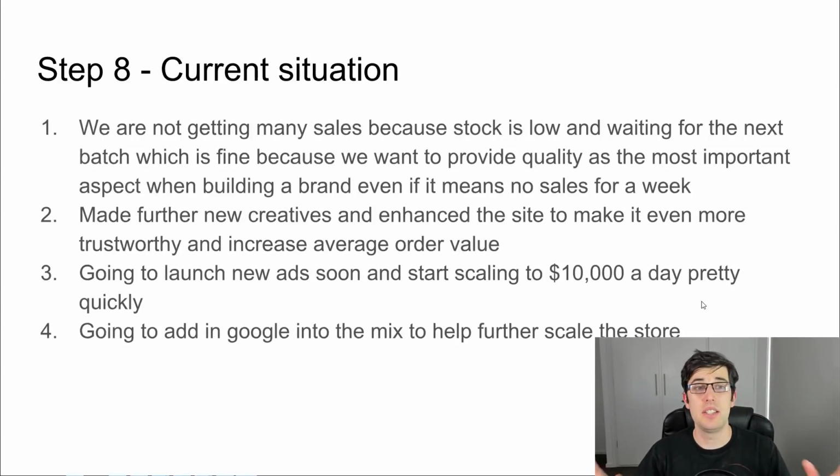So, and step 8, the current situation, okay? So we're not currently getting many sales because stock is actually running low, okay? And we're waiting for the next bulk order batch, which is fine, because we want to provide quality, as the most important aspect when building a brand is quality, even if it means no sales for a week. That's fine. We know that the product's a winning product. We know it's not saturated. Yes, it's giving people time, but we've already started to build that trust and that pixel data.